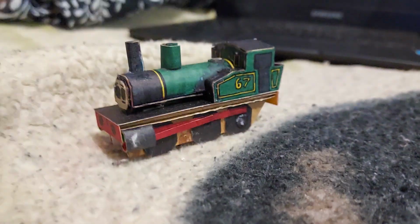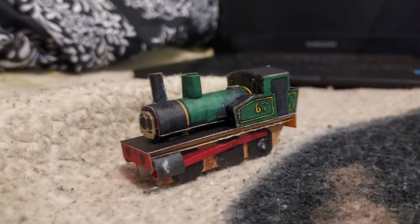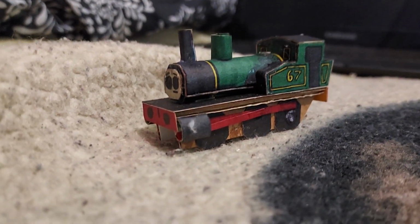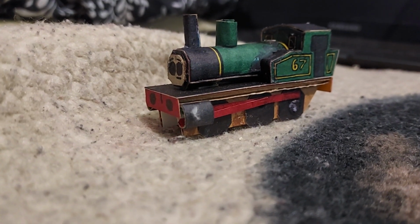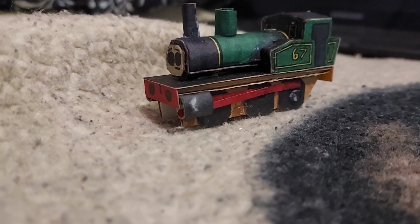Next up is Gina, represented by an Andrew Barclay W38, specifically the preserved engine. Reasoning for this is because it's industrial, and her original design was definitely very bare bones. So, hey, industrialism wins out again.